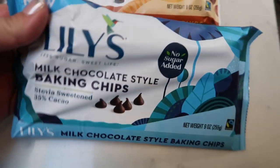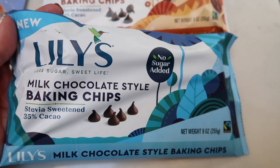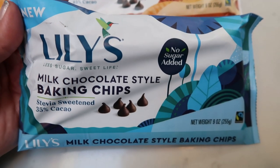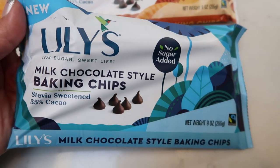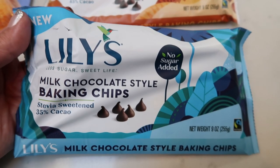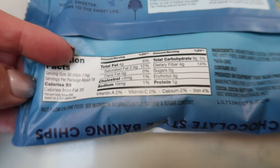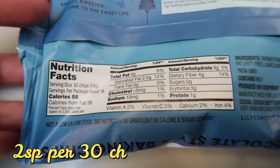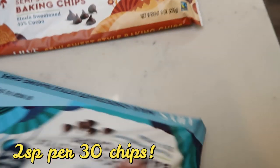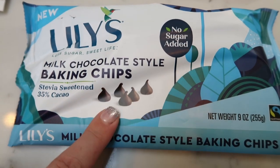Also, 2 other new products. This is actually a repurchase. I have bought these before. This is the Lily's milk chocolate style baking chips. So you know Lily's has the dark chocolate chips. These are the milk chocolate, and they are sweetened with stevia. They are 35% cacao. And I want to say there are a little bit more points if I remember right. I want to say 2 points for a serving, and it looks like a serving is 30 chips versus the 60 of the dark chocolate. But if you are not a dark chocolate fan, these are milk chocolate and they're delicious.